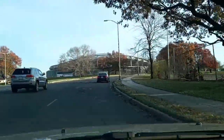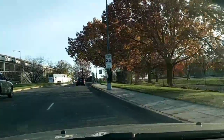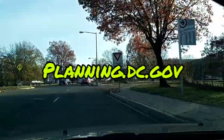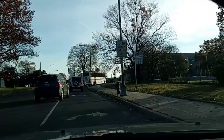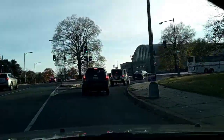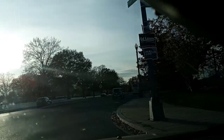I encourage you all to check out, if you're really interested about where the wards begin and end, the maps on dcplanning.gov, because it's hard for me to even follow it. I think this is considered 22nd Street right here, right? And so basically, I just went around and came. You see, it does say 22 right there up in the corner. It says 22 with the sun in my eyes anyway.